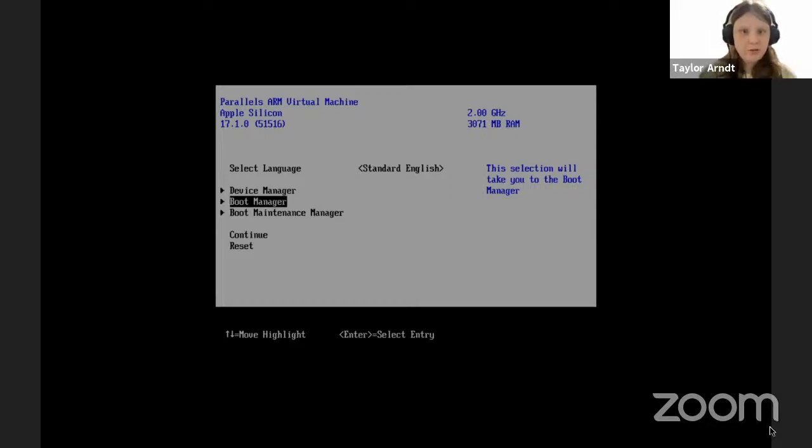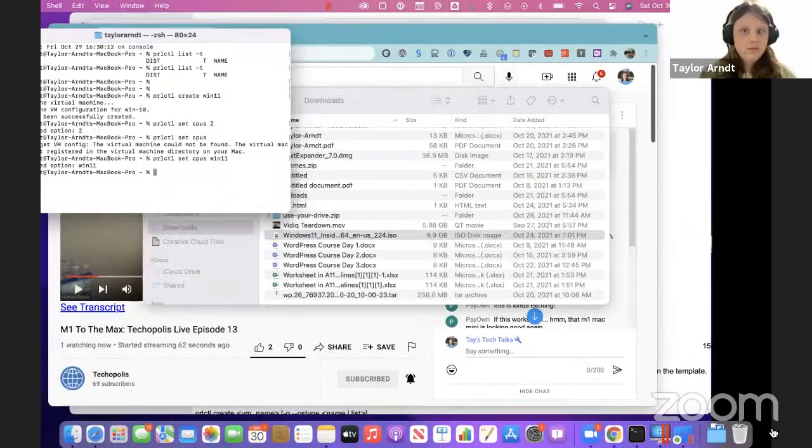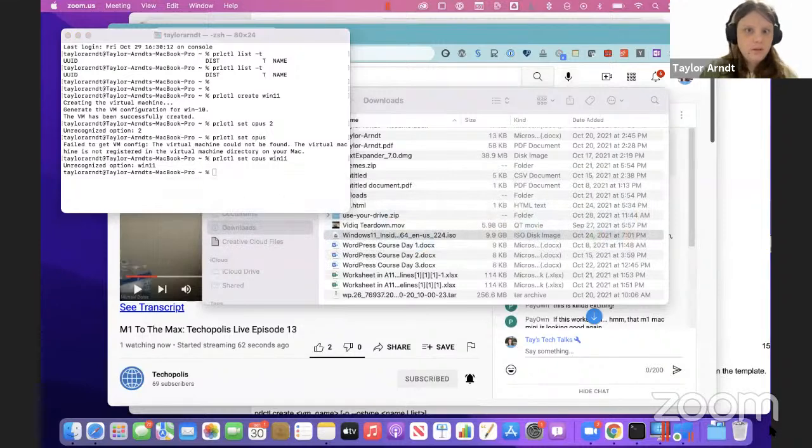Let me stop sharing a second. VoiceOver on Finder. Zoom.us zoom items. Terminal. Parallel Finder. Zoom.us zoom items. Let me stop. Zoom.us. Zoom. Currently muted. Currently unmuted.